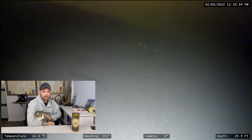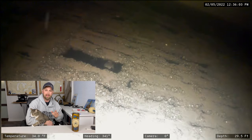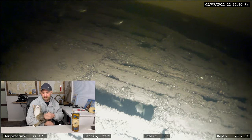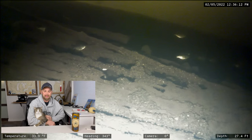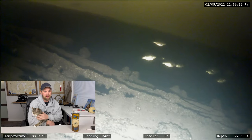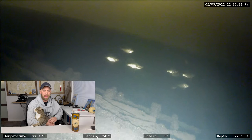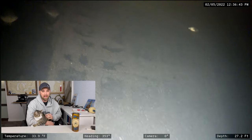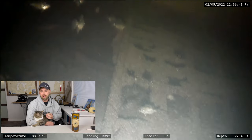So the visibility was absolutely terrible, and it's always pretty much like this in Muskegon Lake. Around 20 feet deep, there's just a layer of haze that just hangs, so you have to get really close to see anything. We're getting pretty close into the wreck here, but as I back off, you know, it disappears and you lose sight of where you are. And if you kick up any of that sediment and silt, you're totally blind.